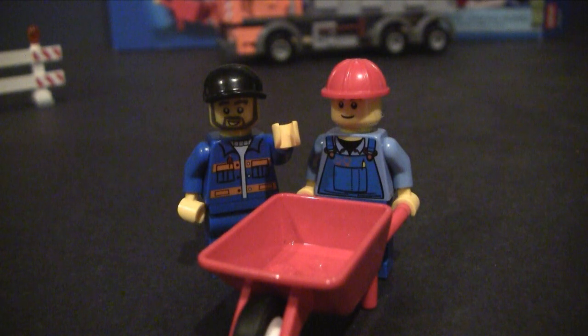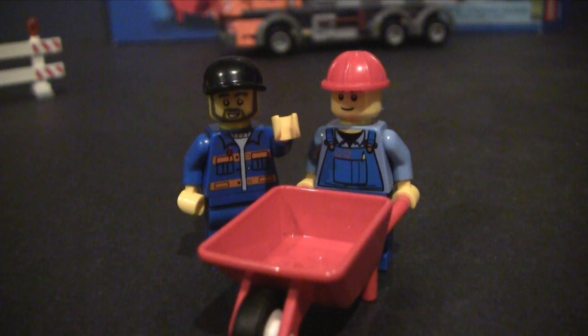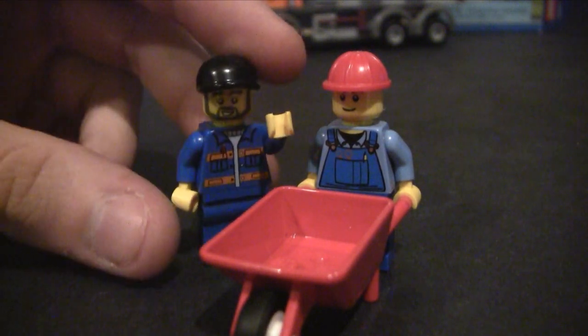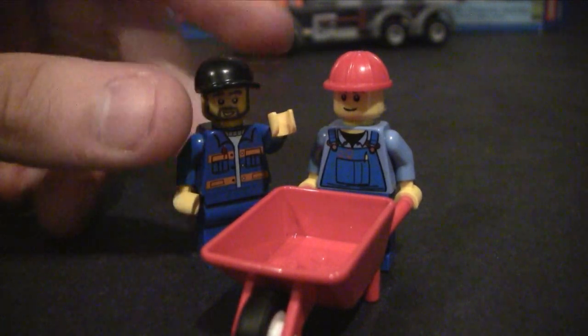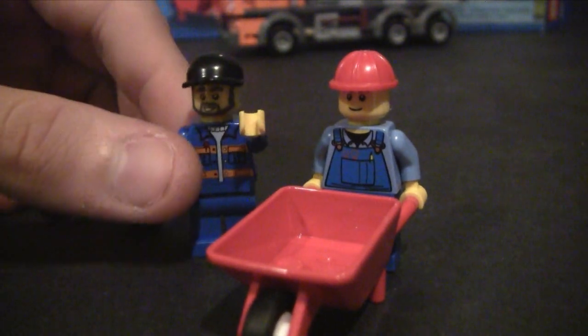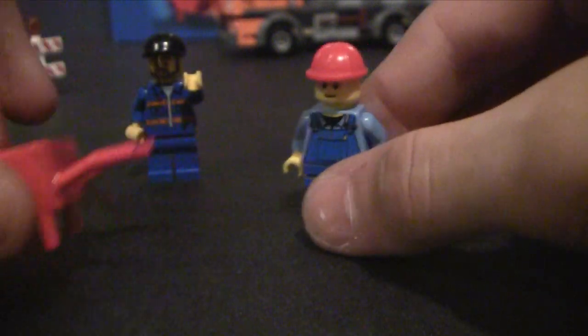This set, along with many of the others from the Great Vehicle sub-theme, comes with 2 figures. Now, they're both completely different, except for pants. They both have standard blue pants. This guy has the jacket formerly seen in the tow truck sets and some of the Space Center sets, a very happy face, and a black new style baseball hat, although I guess that's the only style we'll be getting from now on. The other guy, however, is, I think, better in some ways, worse in others.